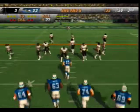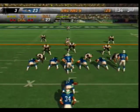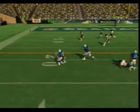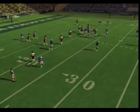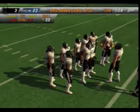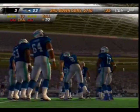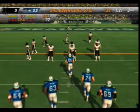And this is the ninth play of this drive. Number 34 in the backfield. Going to spot this one at the 22-yard line. That's his third tackle in the contest. Gain of a handful. Third down and four coming up on this one.